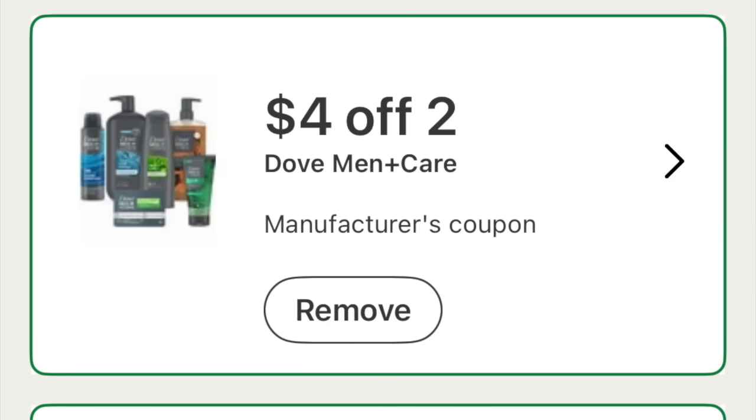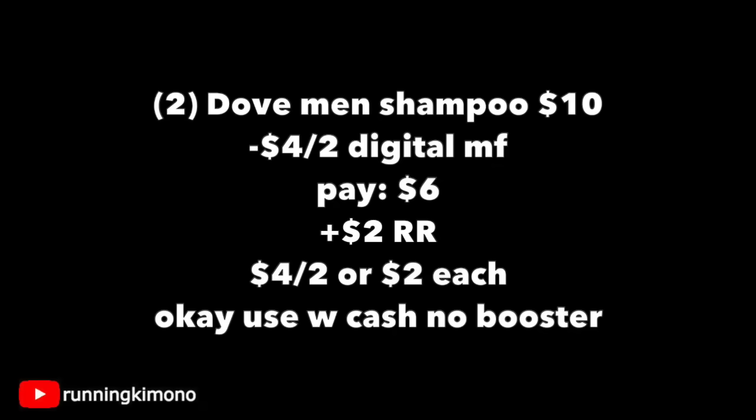So this is a pretty straightforward deal. 2 of those Doves is exactly $10. Subtracting that digital coupon, you're going to pay $6. Get back a $2 register reward, making it $4 for the 2 or $2 per product. Not bad. And if you're doing this with no booster, yes, you can use Walgreens cash to earn that register reward.